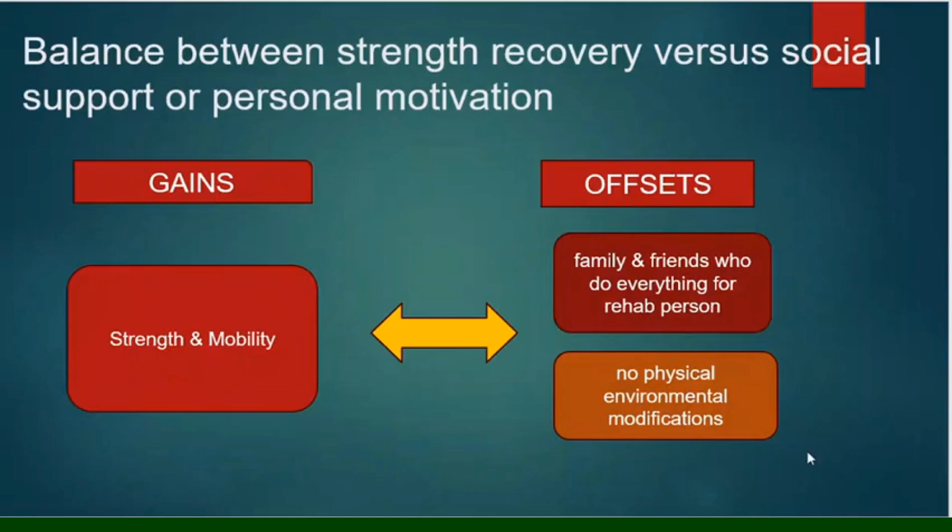So we can see this where if we focus on just the function, there might be some gains in strength and mobility, but if we don't think about the contextual framework, there could be potential offsets that prevent rehabilitation. So specific examples might include a family that does everything for the person under rehab, or that there may not be enough attention paid to alteration in the physical environment.